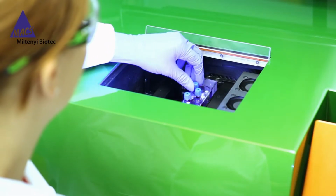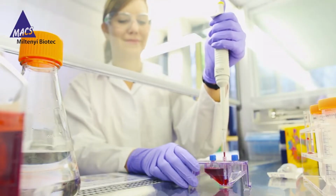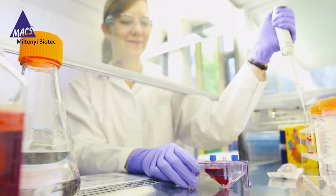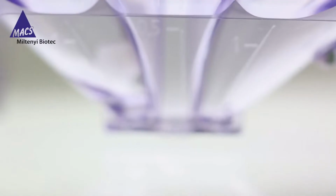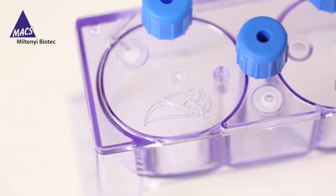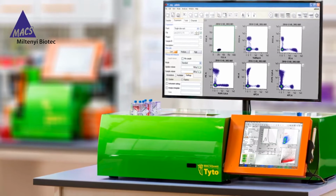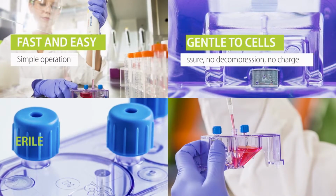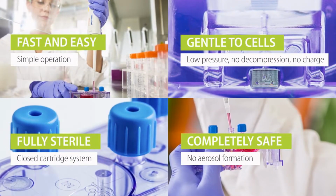After the sort has been completed, the MaxQuant Taito cartridge is taken out of the instrument, and the sample can be retrieved under a sterile hood for further processing. As you can see, sorting within the closed and sterile environment of the MaxQuant Taito cartridge is much gentler and easier than on a conventional droplet sorter. MaxQuant Taito. Fast and easy, gentle to cells, fully sterile, and completely safe.